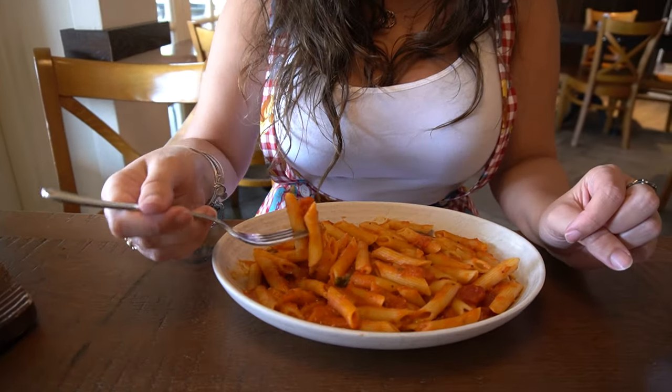So I got the penne marinara. There's 3 different types of pasta noodles that you can have with the marinara that's vegan. They can also do a vegan pizza, and they have a vegetable sandwich that you can get veganized as well. But I was really feeling pasta. So I'm just going to go for the penne marinara. It smells sweet.